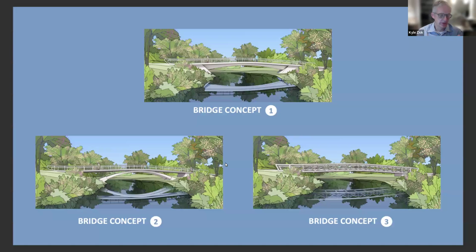Oh, and then the other question was the parts of the old bridge. The parts of the bridge that were in the river channel were removed. There are some remnants of the abutments still in the river: some rebar, concrete, and some wood sheeting. The concrete abutments are up the bank, but all that would be removed as part of the bridge preparation or construction. Thank you, Kyle.